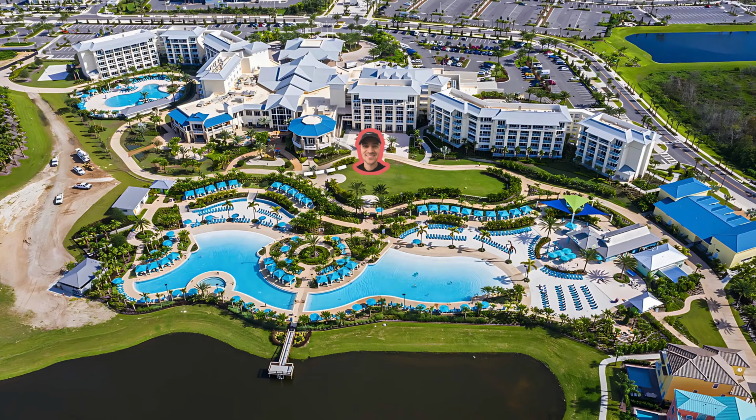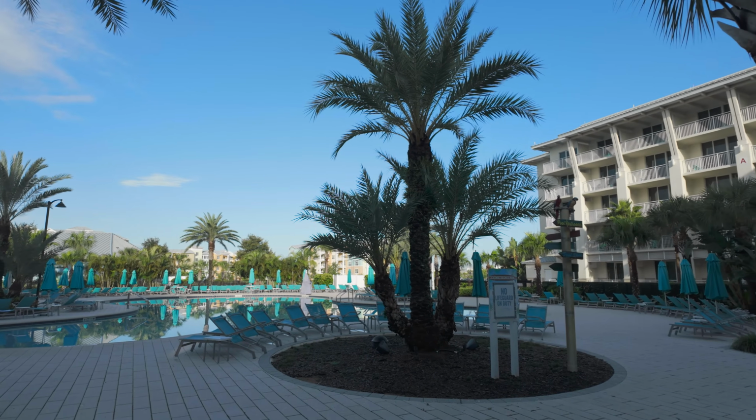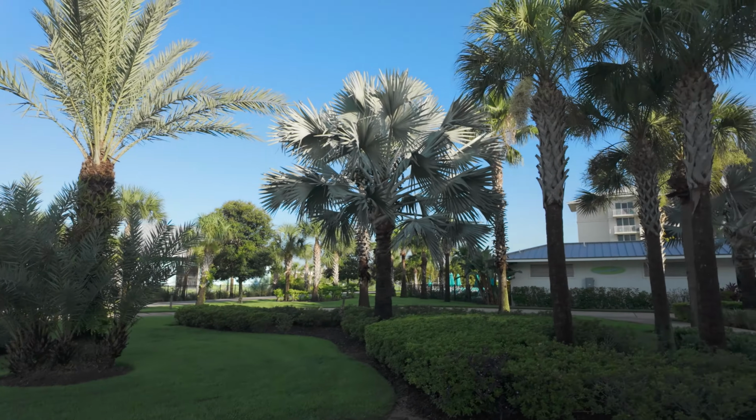This is one of the smaller pools in the resort, known for its peacefulness if you want to escape the music and relax. Since I filmed this early in the morning, you won't see anyone here, but it's usually quieter than the larger pool, which I'll show you next. Next to the small pool, you will also find a volleyball area, which I never found anyone using.